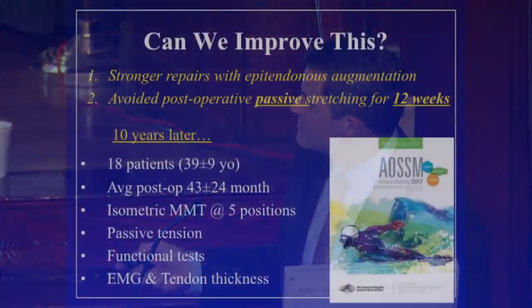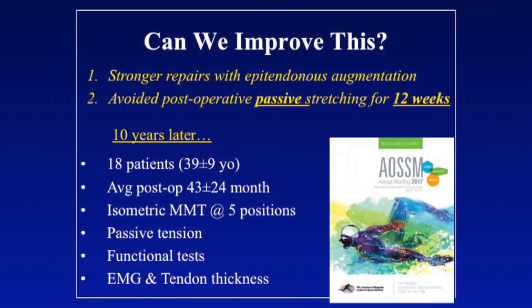All right, and so two things we wanted to focus on: could we make stronger repairs with epitendinous augmentations, and could we avoid post-operative passive stretching for 12 weeks? So if we did this with all our patients, we repeat everything, let's actually see what happens. So we just actually submitted it to the AJSM summer meeting for this summer.